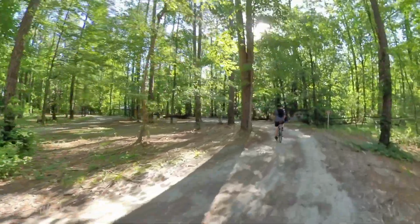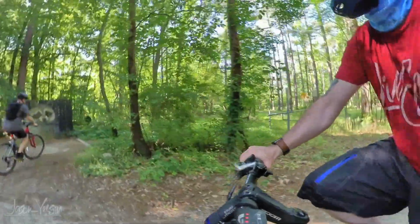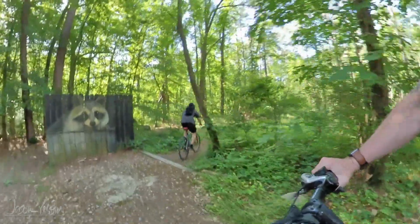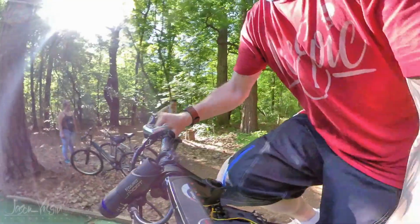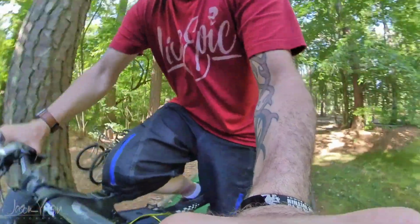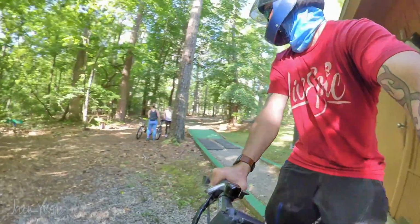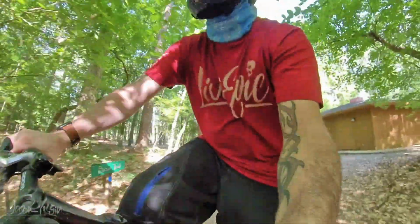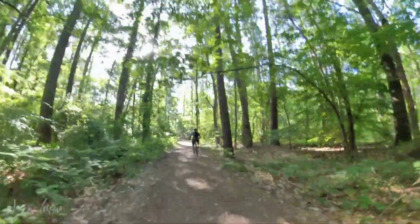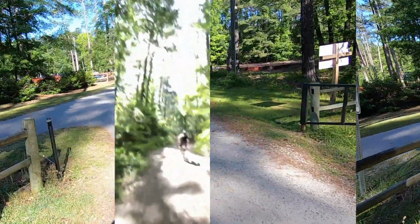And this is where I switched to the 360 camera. It's a little shaky. I tried using a handlebar mount, but I don't recommend that because the camera just about shook itself off. I could tell by looking at the camera it was just shaking and rattling all over the place. And yes, this is a little bit shaky because I was trying to hand hold the camera and hold the handlebars at the same time, but some of it was usable.